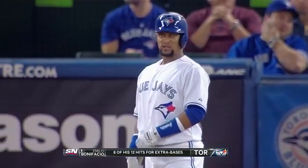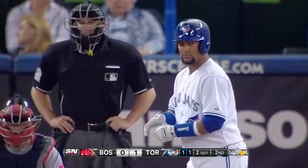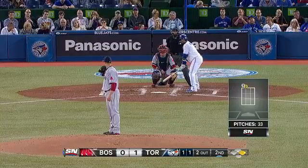The other thing he brings, Buck, and I think most of his teammates and coaching staff recognize it, is he brings the energy. With Jose Reyes not in the lineup, he's the one guy that can bring that energy, and he's an explosive base runner if he can get on.